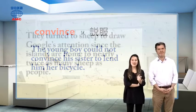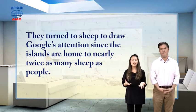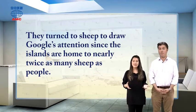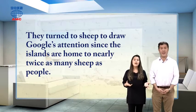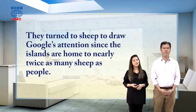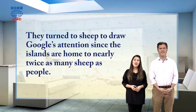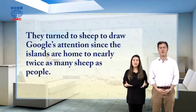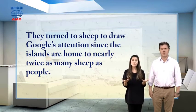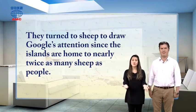All right, so next in the article they say, they turned to sheep to draw Google's attention since the islands are home to nearly twice as many sheep as people. Wow, that's a lot of sheep. Yeah. Or very few people. Yeah, very few. Probably very few people and a lot of sheep, because it's really far. So basically, there's not enough people to make these maps. Well, why not use sheep? Because there's so many of them, you have to give them something to do.